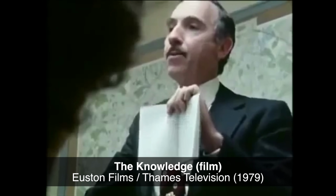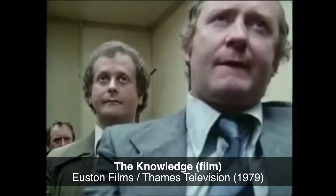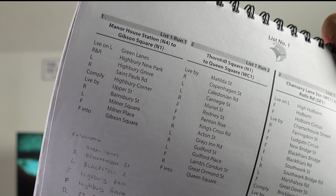The very first one that no one is ever going to forget: Manor House Station to Gibson Square. Manor House is the starting point, Gibson Square is the finishing point. Not that anybody has ever wanted to go from Manor House to Gibson Square, but you have to know how to. They're just kind of arbitrary locations. They're not anywhere specific or special. So the second run, which starts from where that one finishes, is Thornhill Square to Queen Square.